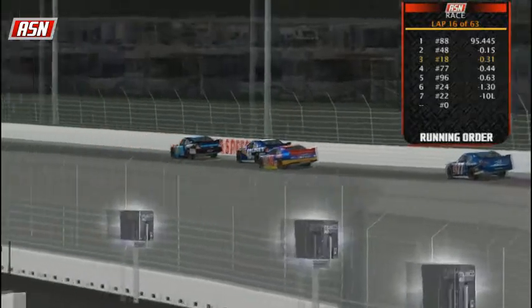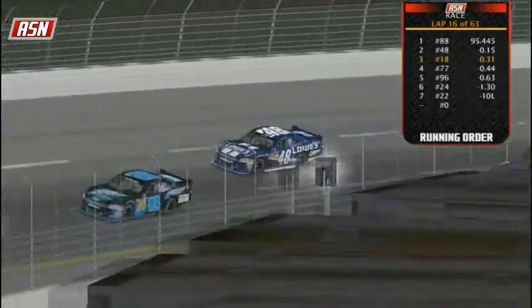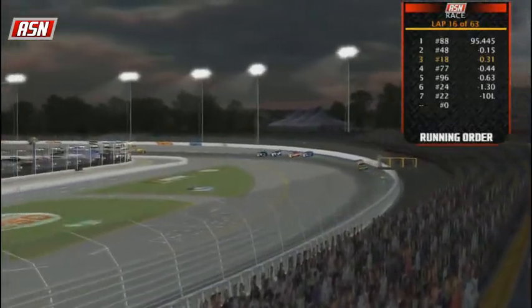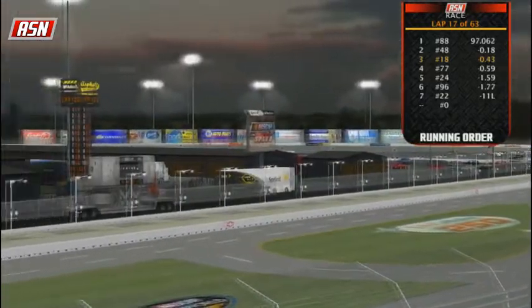Throws a little block on the 18 of Josh Mertz as Mertz looks to the inside. Can he get it done? No, he can't, going into the corner. Around turns 3 and 4 on lap number 16, Nathan Curtis gets the first lead change under green as he leads the lap here. Gordon is trying to fight with Mertz, Whitehill trying to fight with Coleman.